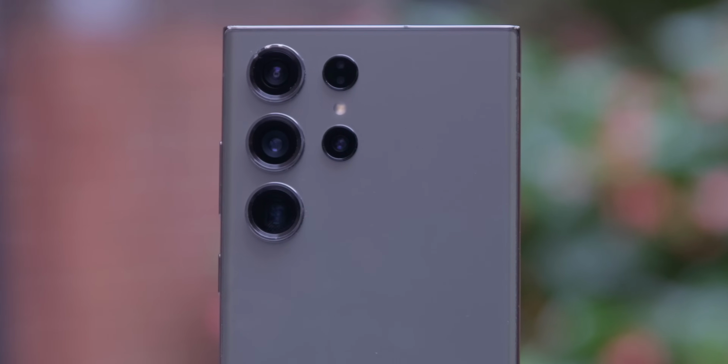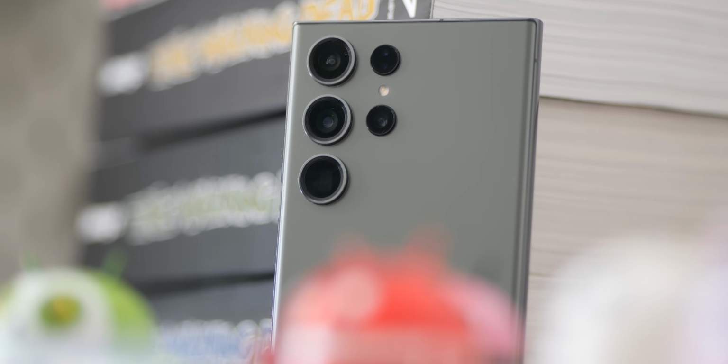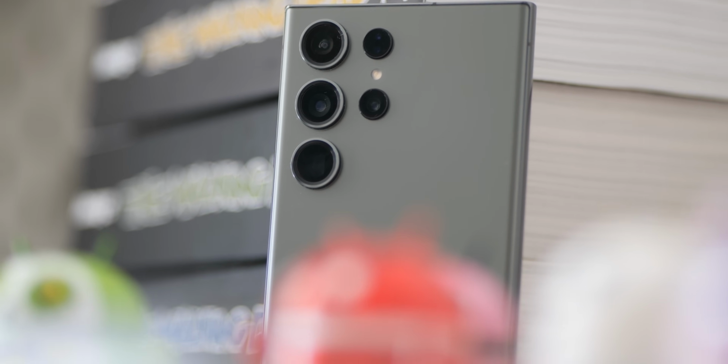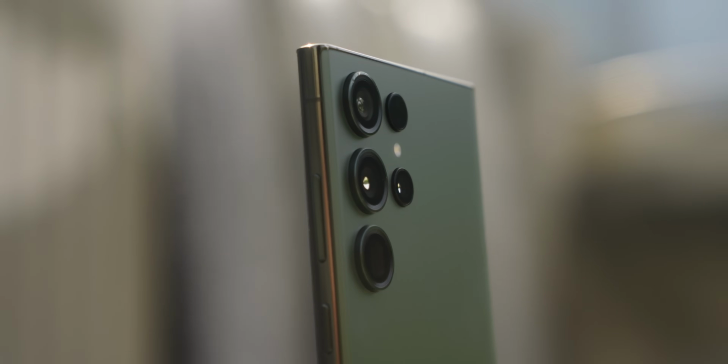Foregoing all of the other stuff, I want to talk about the camera first, as I think the S23 Ultra is the most flexible camera smartphone that you can currently buy, and that's with 3 of 4 of these cameras actually copy-pasted from the Galaxy S22 Ultra. The upgraded 4th sensor is the real star of the show here.